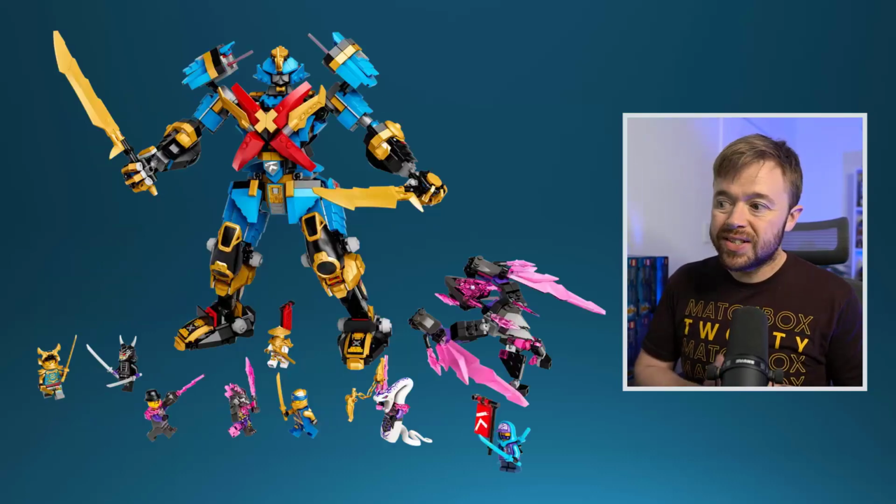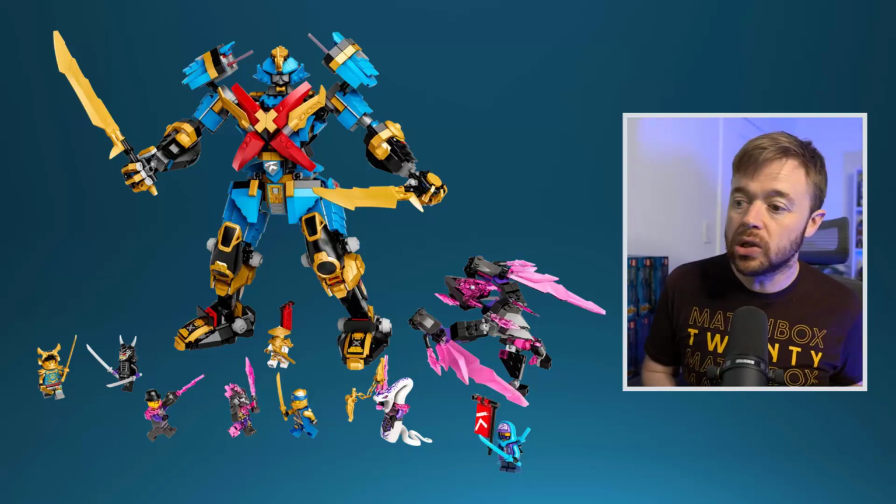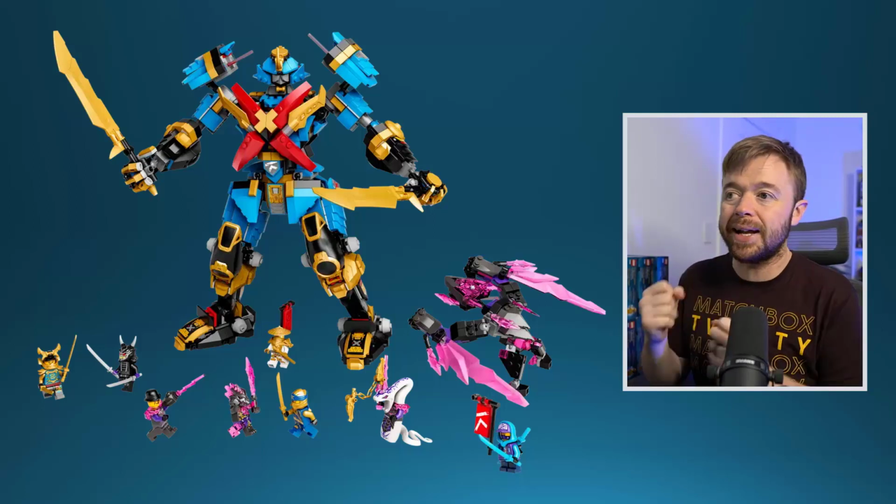Now, again, we see something that just looks like a lot of fun to build. Similar to the last expensive mech set that we looked at here, we do get tons of minifigures, we do get a lot of playability, we do get a package that looks very complete.